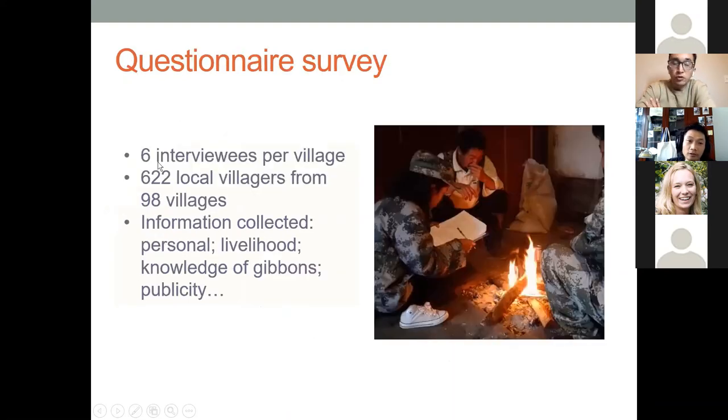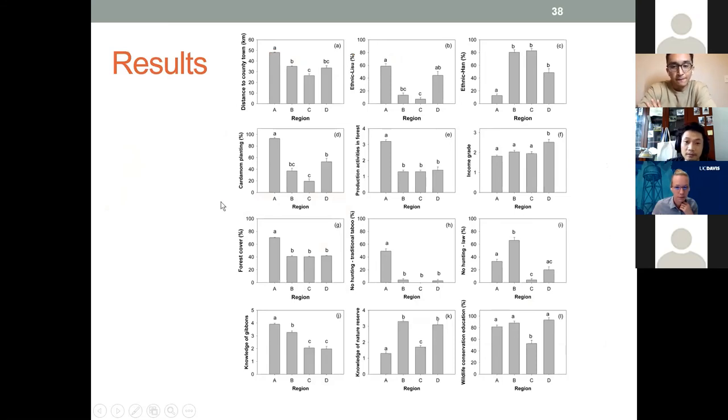We tried to interview six people per village. In total, we interviewed more than 600 local villagers from around 100 villages. These are our results. We can see apparently there are more Lisu people in A compared to B and C. There are Han people living in area A. In area A, the majority of local people grow cardamom in the forest, and they also collect mountain products from the forest.